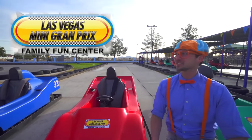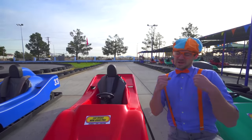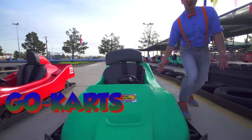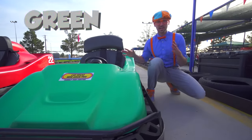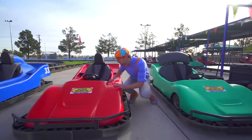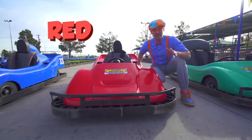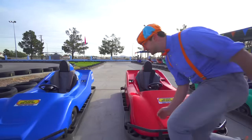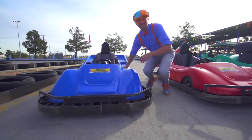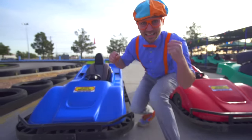Today we're at the Las Vegas Mini Grand Prix. And look at these. These are go-karts. And this is a green go-kart. This is a red go-kart. And this is a blue go-kart. I am so excited.